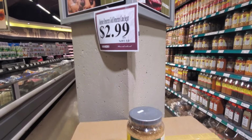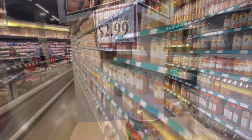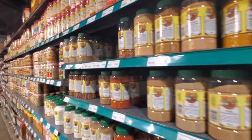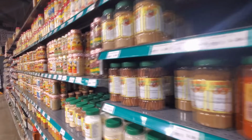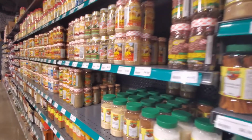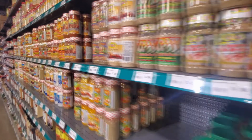And one of the things that I like about the store is they have 2 or 3 sections of spices. So you can see here, this is just one aisle. All kinds of different spices. Some you can't get at other stores. But it's not just the one aisle, there's other aisles with spices as well. So you have to keep meandering through the store if you don't see it the first time.